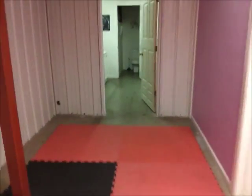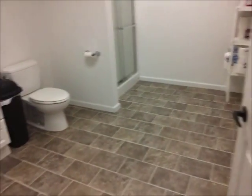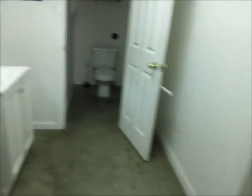That helps. Bathrooms. I recommend at least 2 if you can get there. We've got a shower in this one, and it's nice and large, so people can change. People can also change back in here as well. So 2 toilets, 2 sinks.